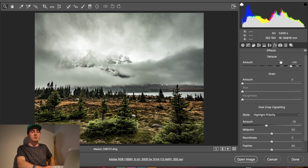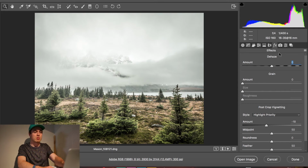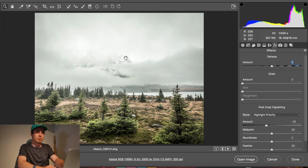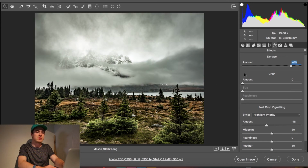But you'll notice also in this panel, the effects panel, this is where the magic sort of happens for this image, because without the dehaze tool, there would be a whole lot less contrast here. So I'll bring that back down to 0, and you can see a totally different image. It doesn't even compare. You barely get any detail in the clouds, you barely see the mountain, but that just cuts through all that haze and that smoke or fog, and it really allows you to see the mountain and see the detail that is in front of us.